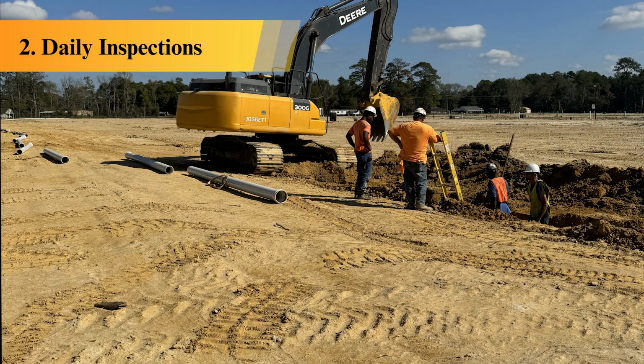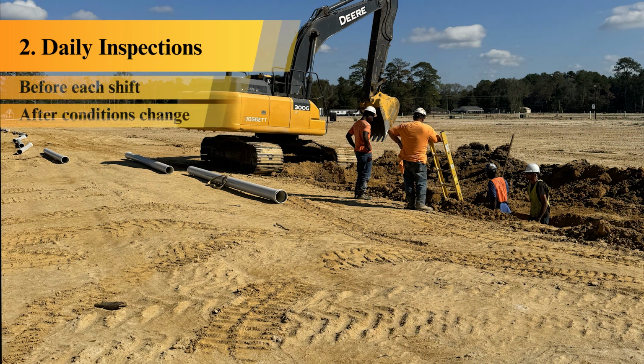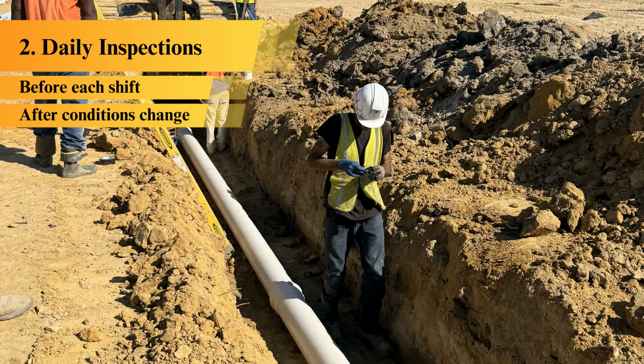Number 2. Daily inspections. A competent person must inspect trenches daily before each shift and after any changes in conditions, like a rainstorm. This helps catch potential hazards early.